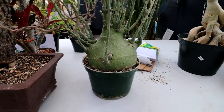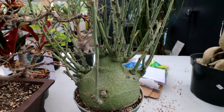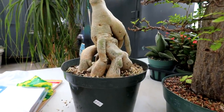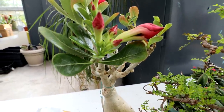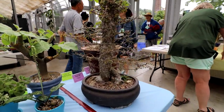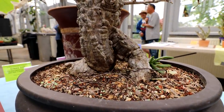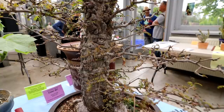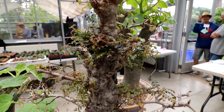Here's a very unusual looking plant. Looks like an alien or something. Here's an interesting desert rose. And I think you'll see the flowers. Here's a really old elephant tree. You can see the gnarly roots down here. The gnarly trunk. The fine, delicate branches. All the way up to the apex.